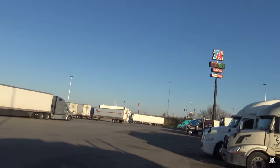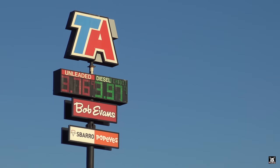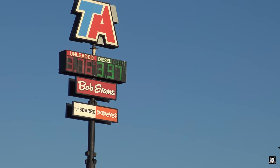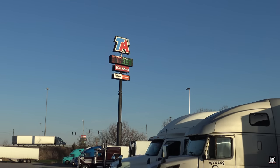However, this TA, for whatever reason, this one ain't that bad price-wise for fuel. I may actually have to pull in and get fuel. I may as well, rather than have to stop twice. It's $3.97 here, cash price, so that's not that bad. Either way, I'm not doing that pay-to-park reserved scam.